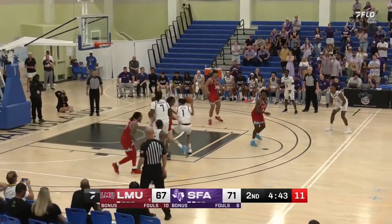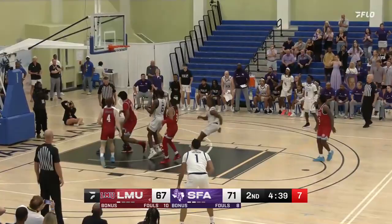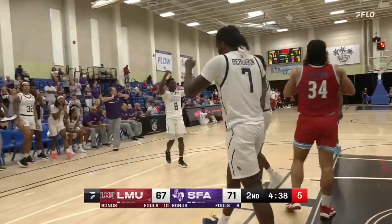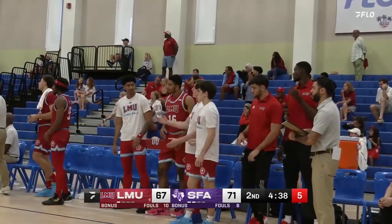Inside of 5 minutes left. Stephen F. Austin trying to move on. We'll get Drake. Bobrin got it blocked from behind. Good recovery by Graham. Absolutely, Matt.